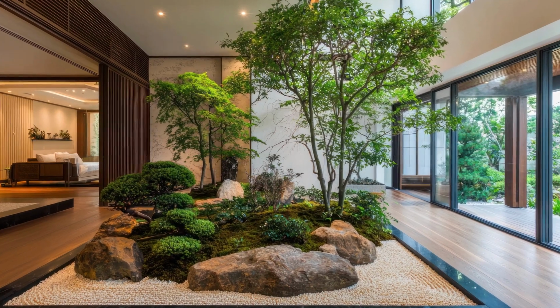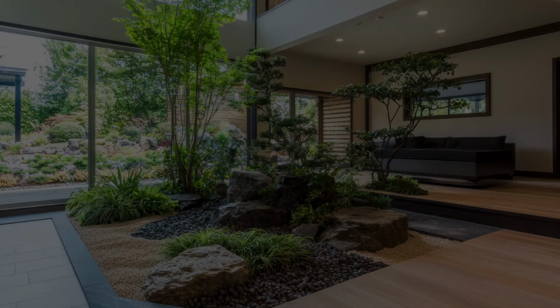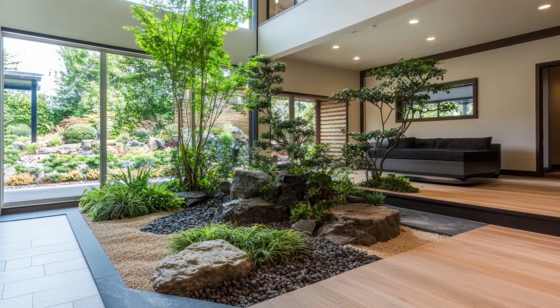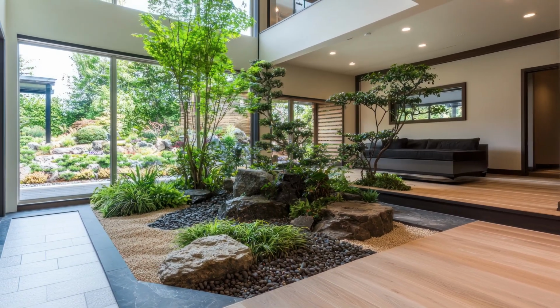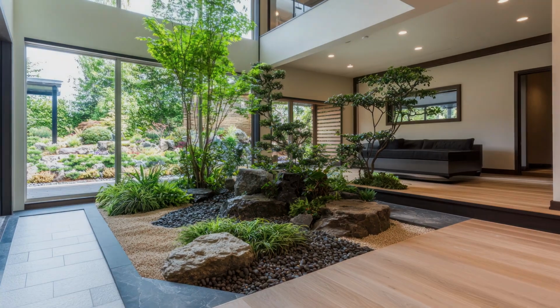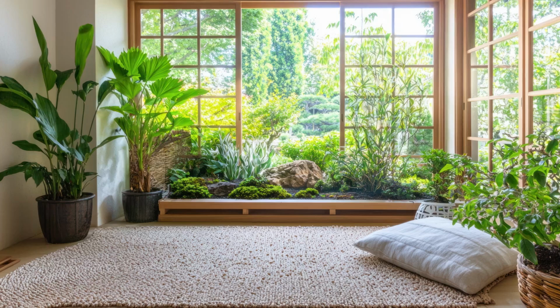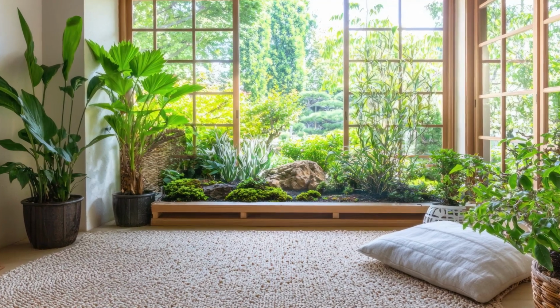These indoor sanctuaries are designed with a harmonious balance between natural materials, minimalist aesthetics, and spiritual purpose. In this video, we'll explore how to design a Japanese indoor garden retreat that acts as a personal sanctuary, a tranquil escape from stress, filled with natural elements and deliberate design that soothes the soul and invigorates the senses.